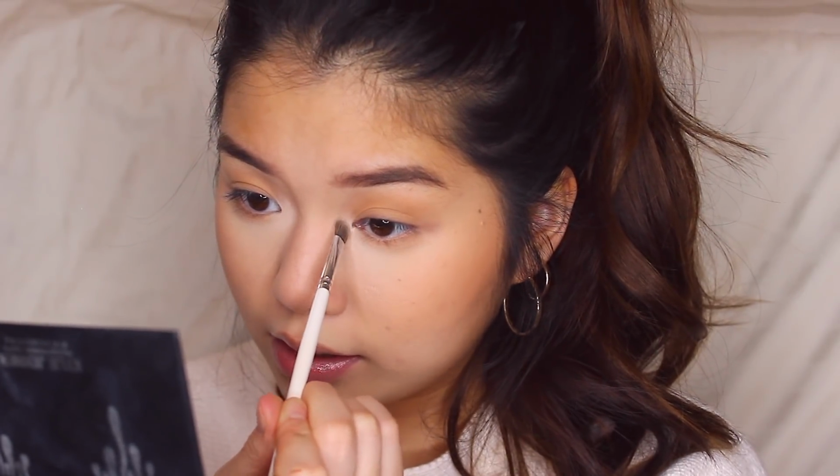Next thing I'm going to do is my inner corner. So I'm going to be taking this brush. This is the e.l.f. Defining Eye Brush. I'm going to go into this powder, this really light powder, and I'm just going to pack it on here. And I really like this brush to really brighten the under eye. I used to use my finger, but it is not the same. All you're going to do is just sit there and pack it on.